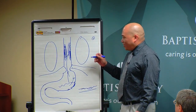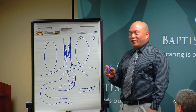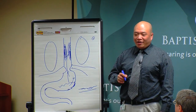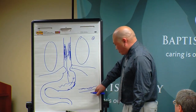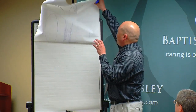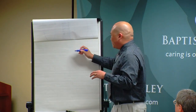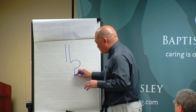Some people that fit under reflux can have what are called hiatal hernias, and these are actually very common as well. A hiatal hernia is where this part of the stomach is, I drew it in here. Let me move this up here. So in a hiatal hernia, your esophagus is here, but what has happened is that your stomach has kind of done this.